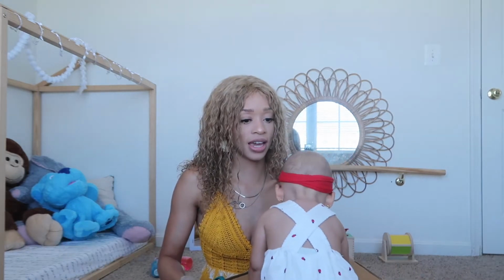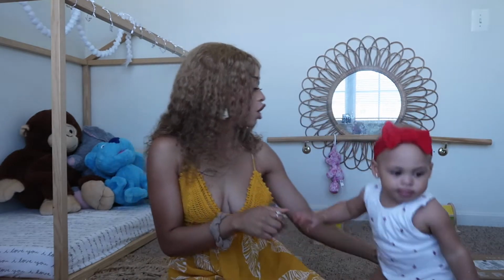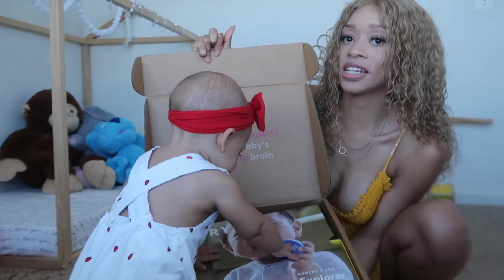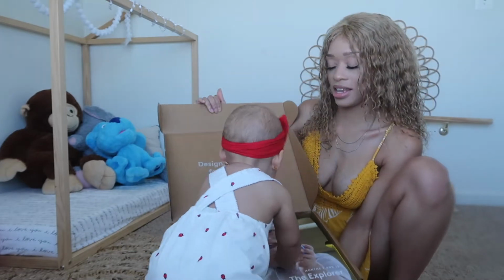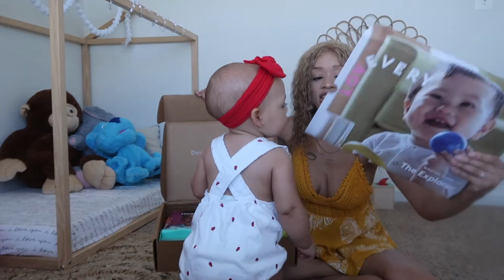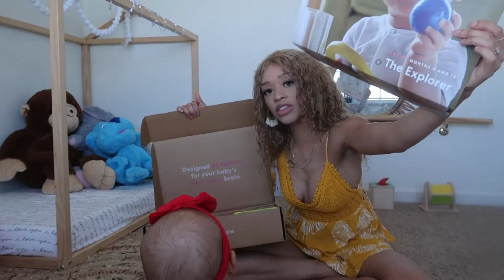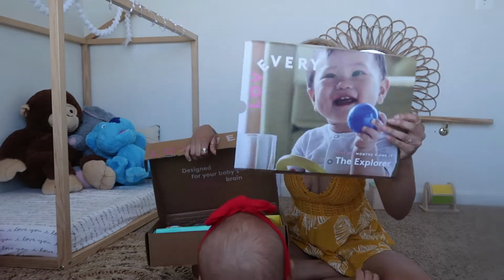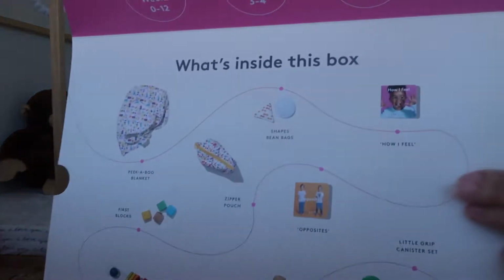Alright guys, so we're getting into the unboxing portion of the video. Okay, Hazley, ready? So here's the box. This is what it looks like. Let's open it. You take this little thing off. First it has the name of the kit, the Explorer, and the months for it. And then if you flip it, what's inside of the kit?